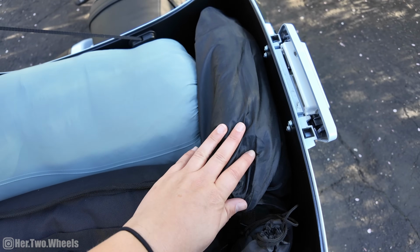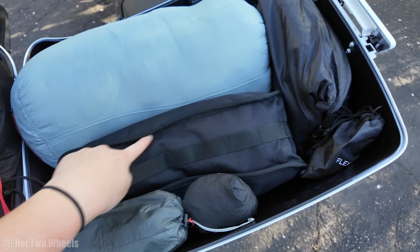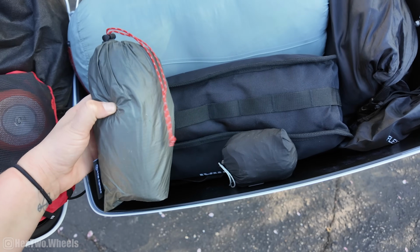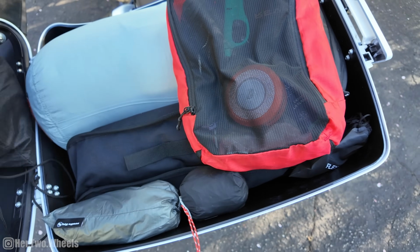I have my sleeping pad right here. This is a little air pump for the pad. This is my brand new chair I just got. I'll link all of these below if you guys are interested in checking them out. And then my little pillow and the footprint for my tent. So that is everything in the tour pack.